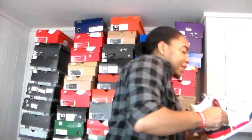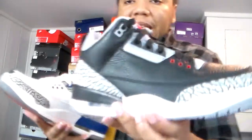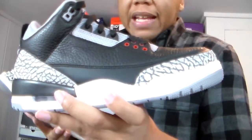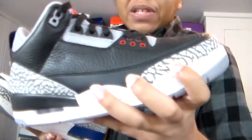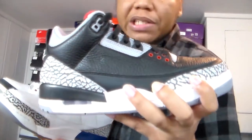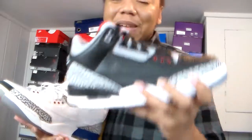Last but not least, I wish they could have made the cut on the black cements more true to the 88 OG, where they actually cut the elephant print down some, because I think they actually added a little too much elephant print. But I'm not complaining. I'm happy to have these kicks though, man. Crazy fly flames. These are all the threes I got right now.